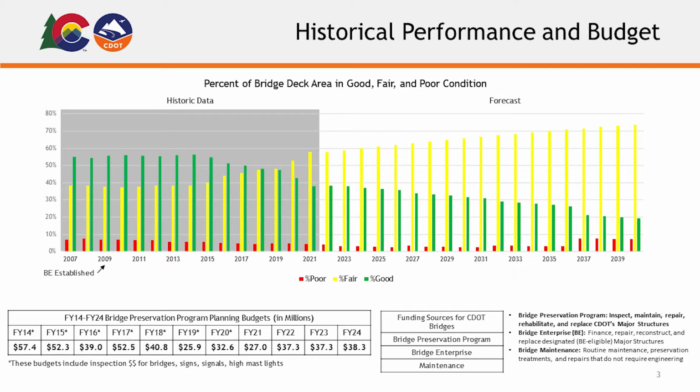We also have the Bridge Enterprise program at CDOT, a bonded state enterprise that takes care of our poor structures. You can see that they were established around 2009 because our percentage of poor deck area was beginning to creep up on 10%, and we don't want that to happen because FHWA can come step in and tell us how to spend our money. So they did a great job of bringing that metric down, right?